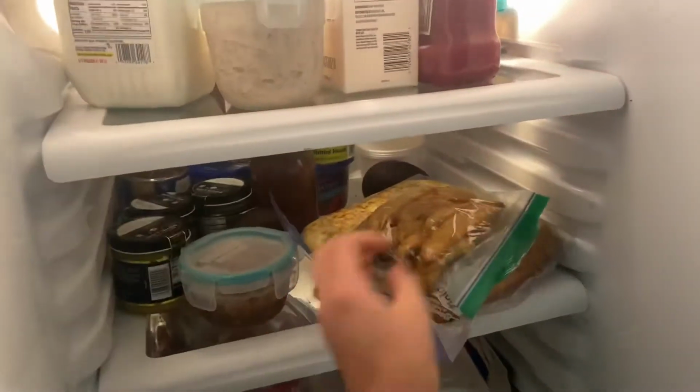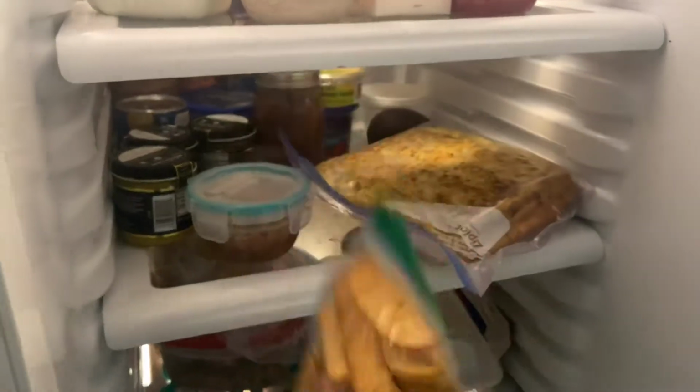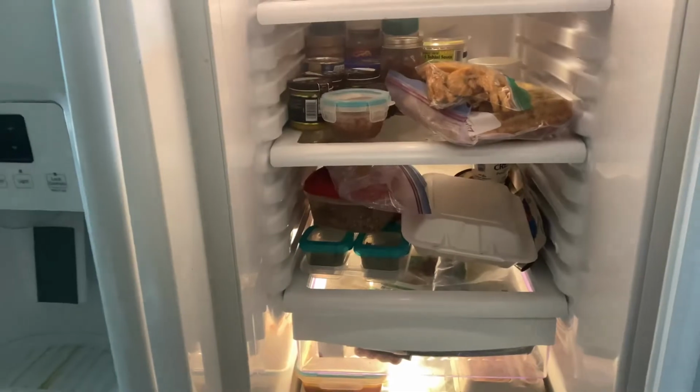Let's check the fridge because, you know, starch solution, you have to have a vegetable. Ooh, there's some potatoes. I don't know if these are home cooked though. They kind of look store-bought, which means there's oil, so I'll probably avoid those. Got some avocados for healthy fats, but it's not maximum weight loss approved, so let's see if we can push it further.